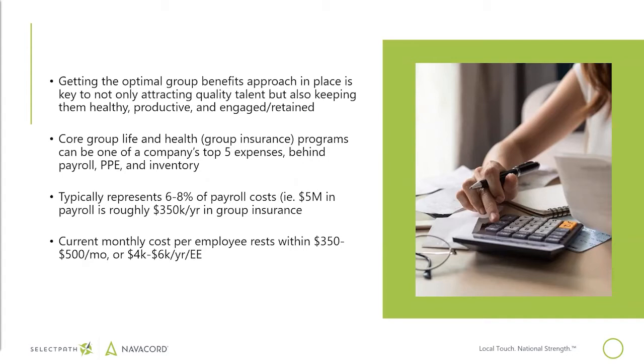So we are dealing with a significant investment that an organization makes on behalf of the organization and its stakeholders. And the benefit plan typically represents about 6 to 8% of payroll costs. So, if we're looking at an organization that's got a $5 million payroll, this is roughly about $350,000 a year in group benefits cost. If we break that down to the monthly cost per employee, what we typically find is that we're looking at $350 to $500 a month per employee, or about $4,000 to $6,000 per year per employee. There are some metrics that tend to back this up. I know the Conference Board of Canada has done an annual benchmarking report on group benefits a few years recently, where these metrics are echoed.